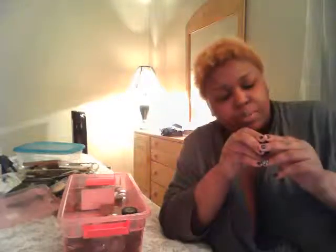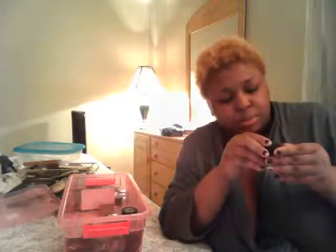Then I have a Ricky's Pure Pigment. This is another Stardust, so you can use it wet or dry. And this is in the color Kaleidoscope, and it looks really nice. It looks like a really, really nice color. A lot of people say these colors look like MAC colors that they have. This is another Ricky's eyeshadow, and this is in Plum Violet, a really nice purple color. And this is a matte eyeshadow.